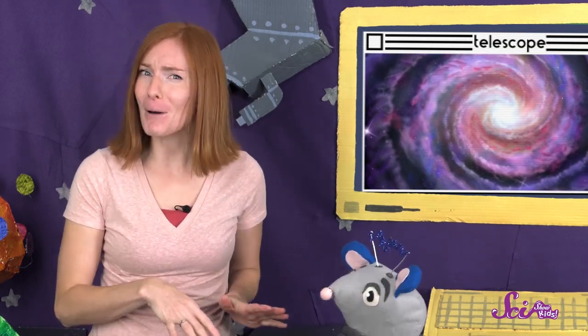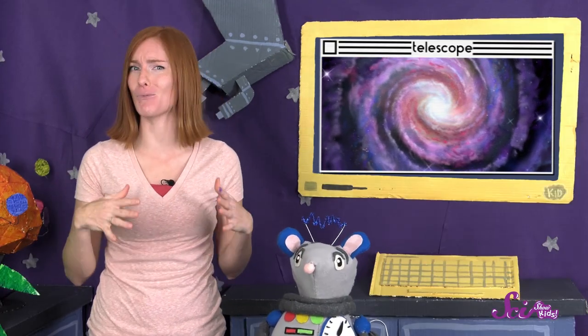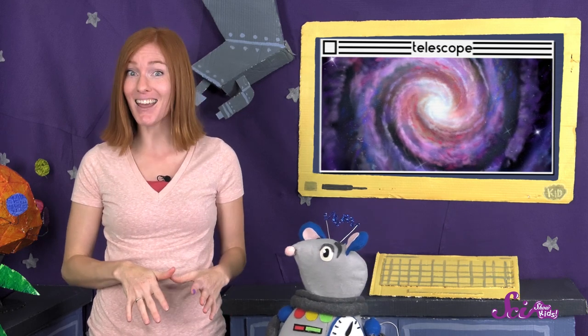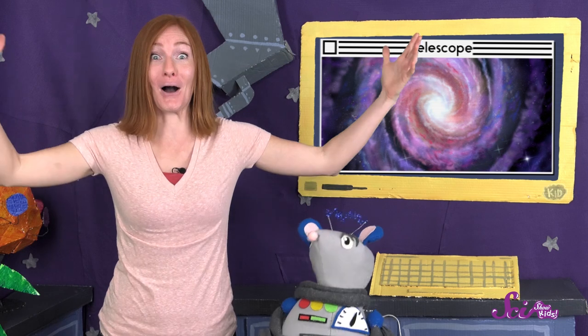So far, we've been looking at things in the solar system, but there's way more stuff out there to see. Our sun is just one of billions of stars all clustered together in what we call the Milky Way galaxy. And there are even more galaxies beyond that, and even more beyond that.